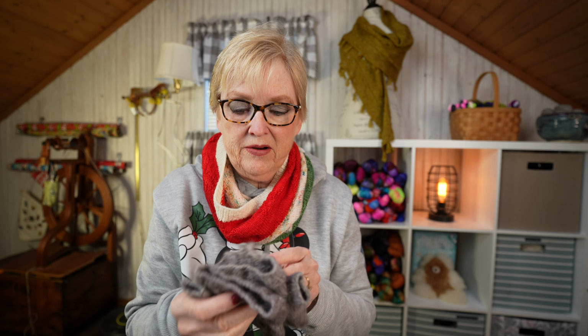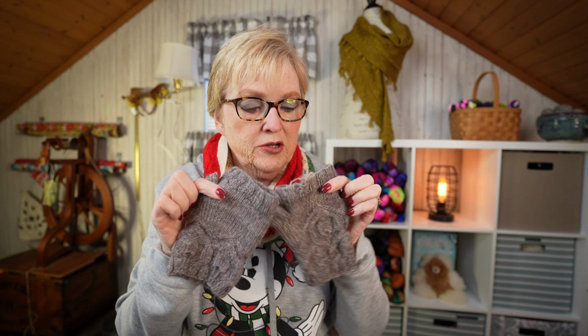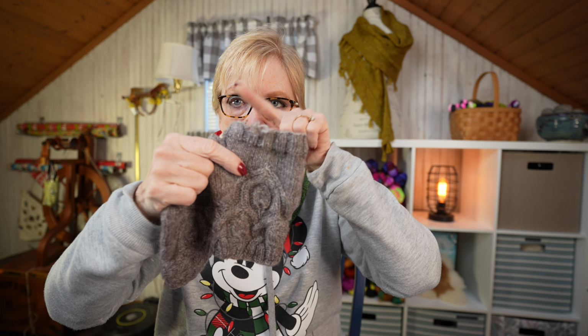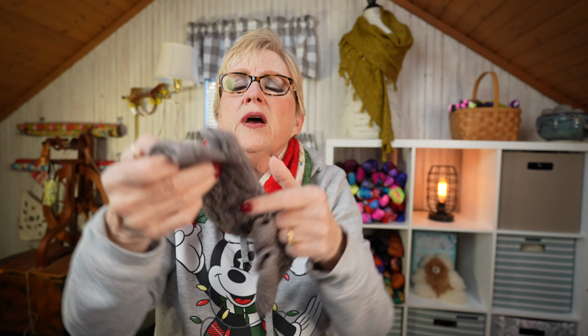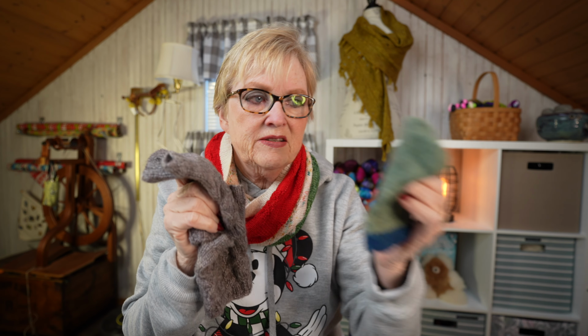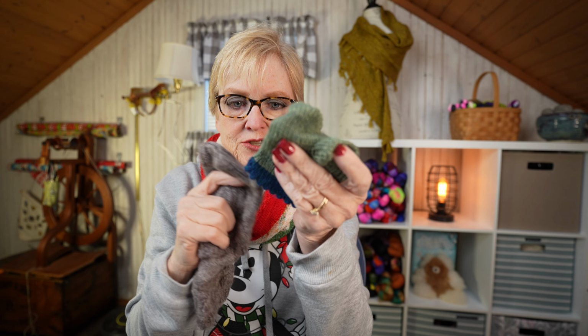Okay, so the next ones, these have a pattern. These are by Isolde Teague. They're the Snapdragon flip tops, and they're supposed to have a flip top mitten. I did not do that. I just made them fingerless gloves. You know what? I think that I used the same pattern for these as I did for these, but I just made a picot edge on here, and because I'm looking, they're the same exact thing.